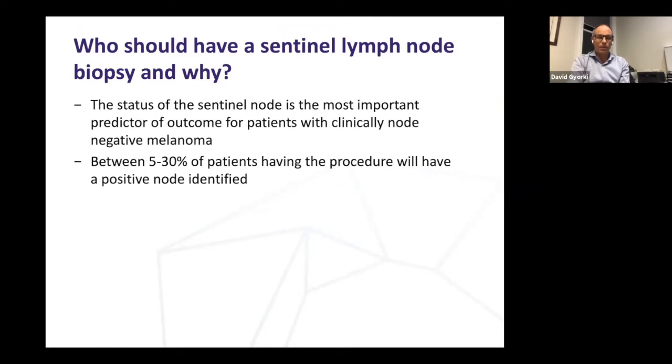So why do we do this procedure and who should have it? Well, the reason we do it is because whether or not there's melanoma in the node is the most important predictor of how the patients will go from the point of view of the risk of recurrence and of dying from melanoma. And the risk of the node being involved varies depending on the patient tumor factors that we talked about earlier, that is the Breslow thickness and the presence or absence of ulceration.